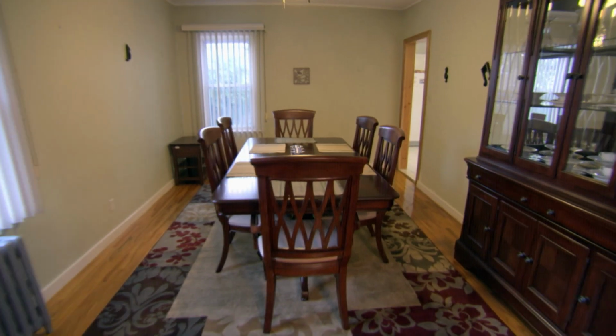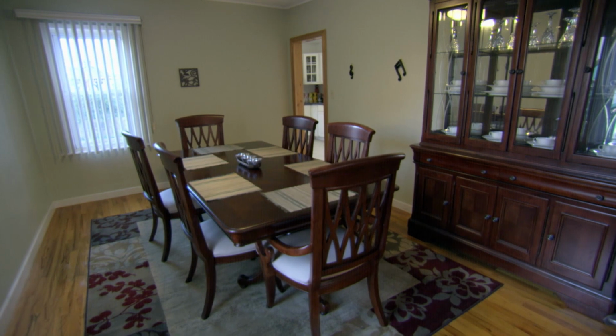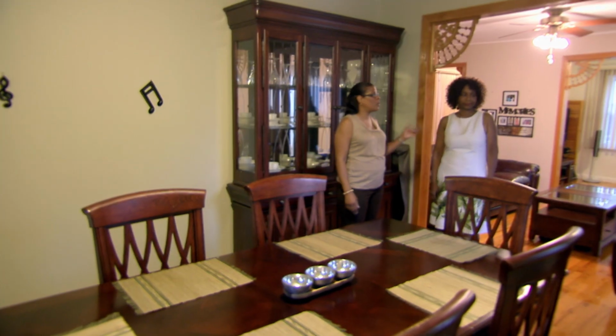Oh, wow. And look at the space in here. Yeah. Look at the table. Yes. Nothing on it. This could work for me. And it will also work to sell your home. And that's really what's important.